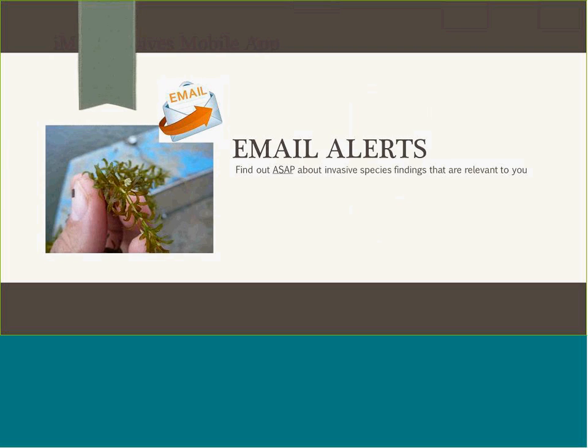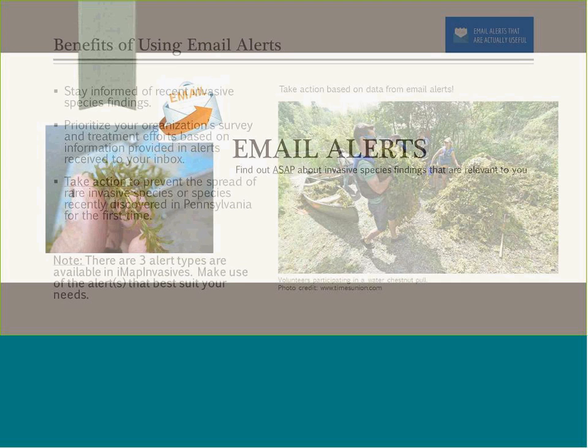So, about email alerts next. Email alerts are something that IMAP offers, which will really help you to stay much more aware of what species are being reported within Pennsylvania or within a certain region. And it's going to be customizable so that the alerts that you would get, if you got them at all, are going to be relevant to you and your particular interests.